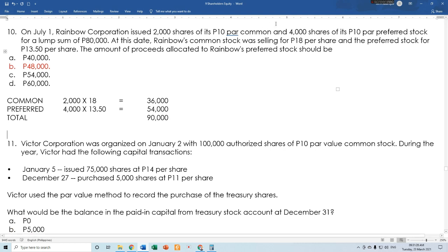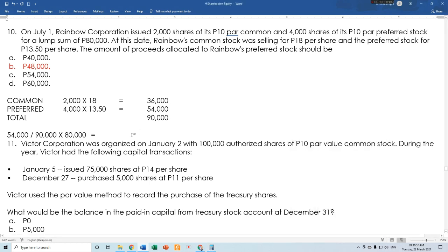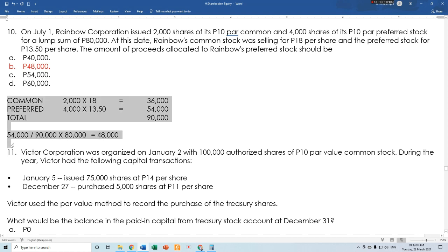So, ratio and proportion, ang tinatanong lang naman yung sa preferred. It's going to be 54,000 divided by 90,000 times 80,000 na total proceeds. So, 54 divided by 90 times 80,000, that's 48,000. So 48 ang sagot. So that's letter B.